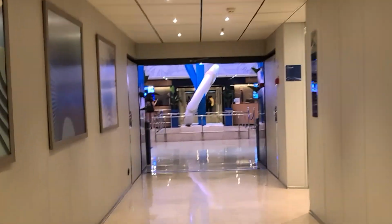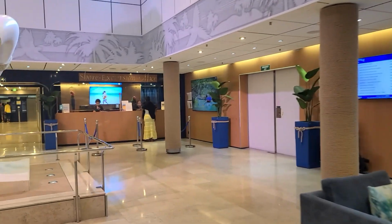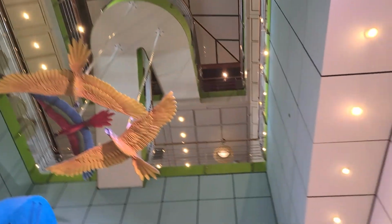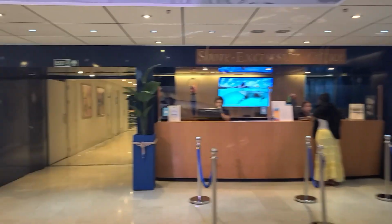Up here on the left, if you're getting married, they have a chapel. Those white doors right there is where you enter on the ship for your day one and how you exit the ship. It's a nice little atrium. It's not as grand as other ships, but it's not as big either.